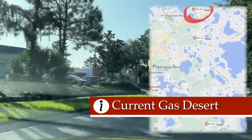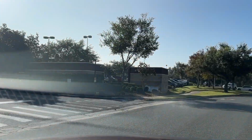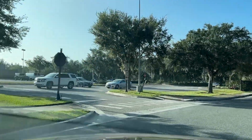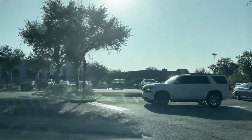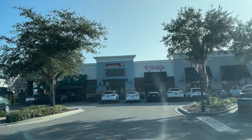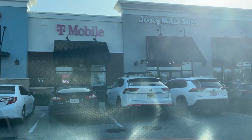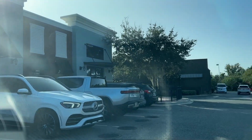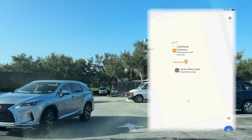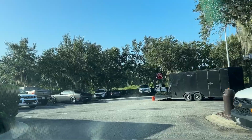Here is a gas station, which is probably very popular. It's one of the closest ones towards Windermere. We've got a KFC, and there's a... I'm just gonna go in here. We do have a Starbucks with a drive-through, a Cold Stone, a T-Mobile, a Jersey Mike's, and I can't read what this is. Oh, there is a Taco Bell in here too. And it looks like there's a couple bays that are either not signed or they're for lease. I'm not sure. And we've got a Cracker Barrel in here too.